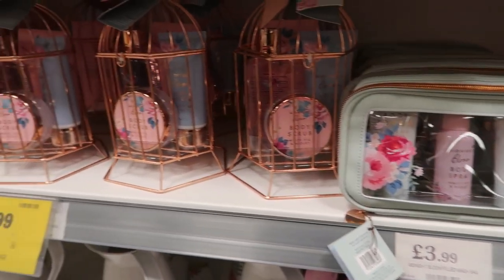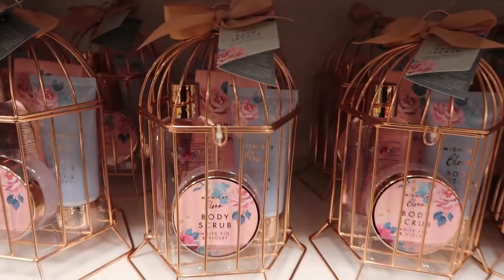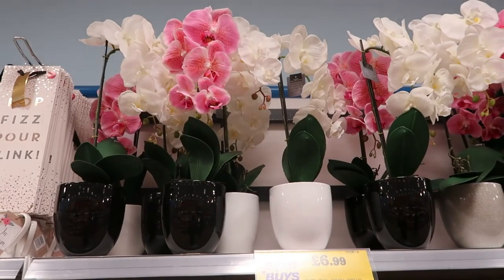I think this is left over from the Christmas range, to be honest, but they would still make a nice gift for your mum or your nan or your grandma. So they are some body bits there. I love these big boxes. That's great if you wanted to do a hamper or something.